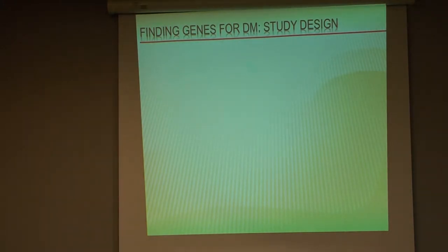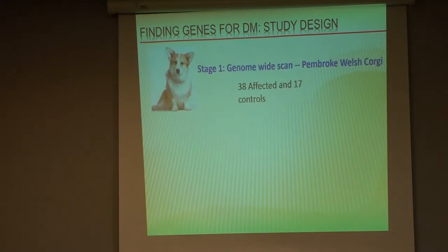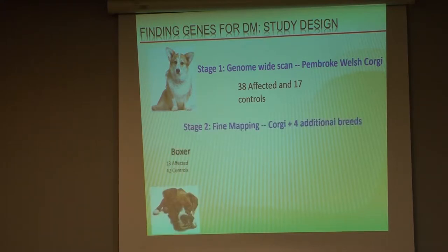Understanding what the disease was, we then wanted to try to find the gene responsible. So we looked at 38 affected and 17 normal Pembroke Welsh Corgis that were well defined. They'd had a pretty good neurologic workup, and we were pretty certain that these dogs go in the affected group and these dogs go in the normal group.